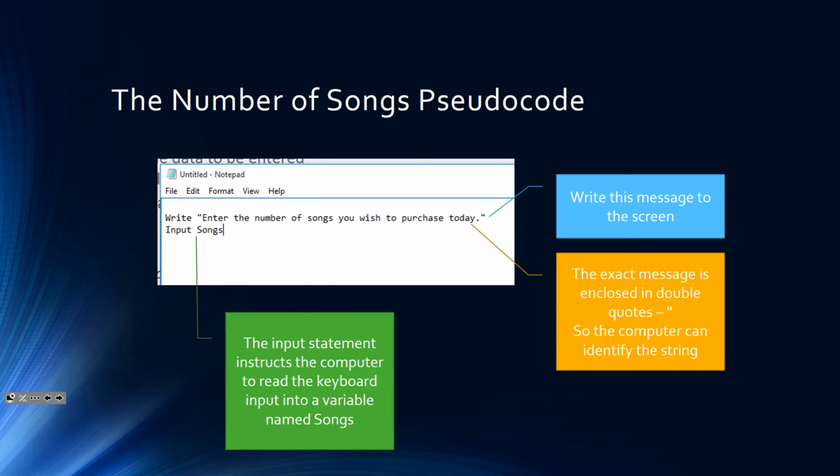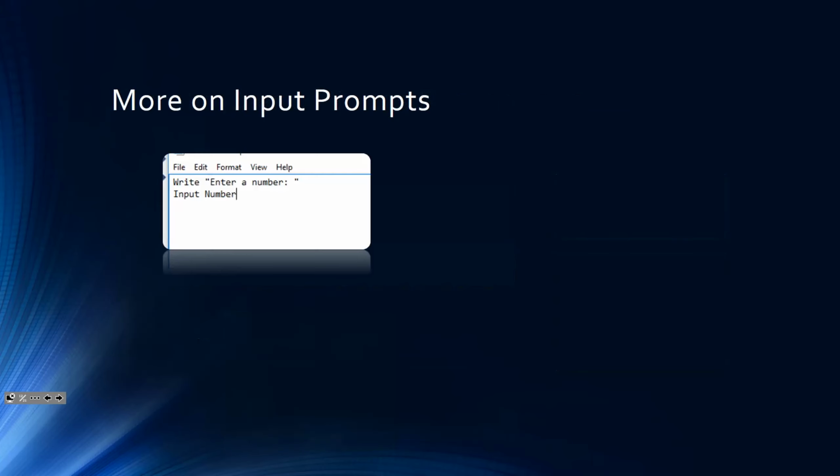Okay, got it. So that's the beginning of our pseudocode. Input prompts are the strings that we display to ask for data. So in this example, our prompt says, enter a number. Okay? So everything within the double quotes is the prompt that we're going to display to our users.